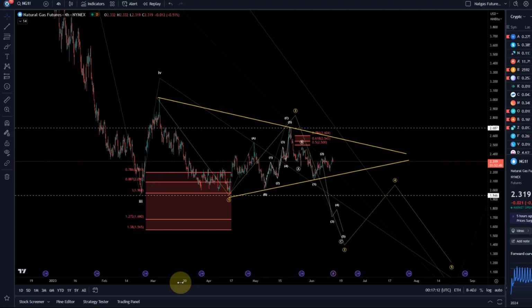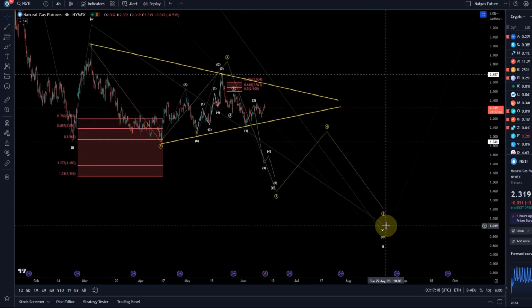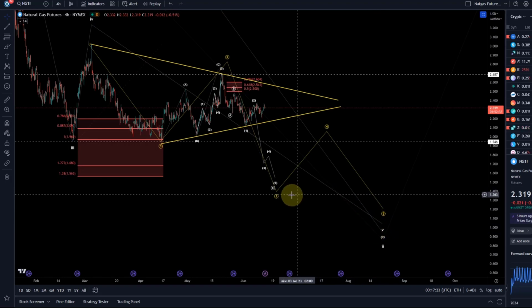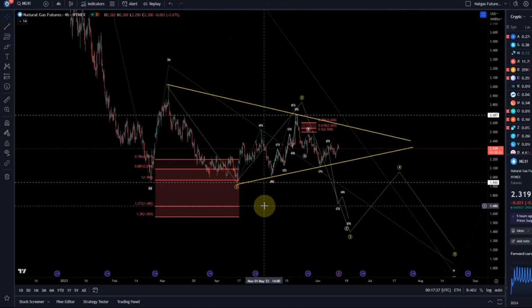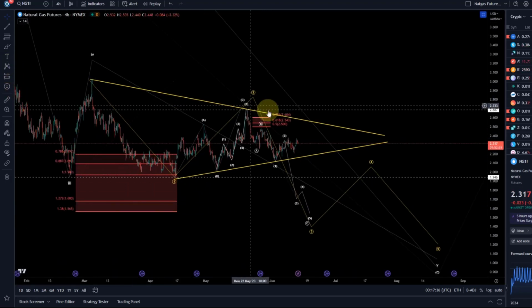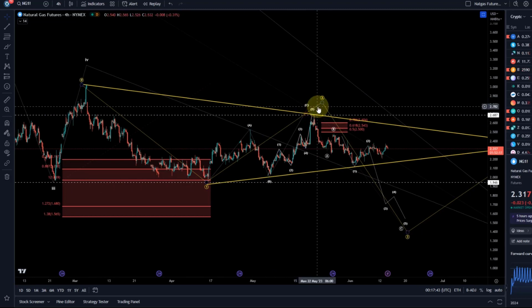So my primary count these days is still the move to the downside here in a wave 5 to complete this overall correction for Natgas, sort of into the 150 region, maybe a little lower. And there are different wave counts which are possible. The first wave count, which is one that absolutely is likely and reasonable as long as price stays below $2.68, because this is the current wave 2 high.